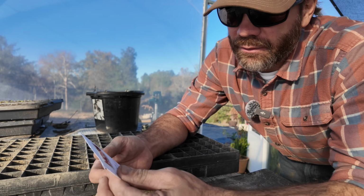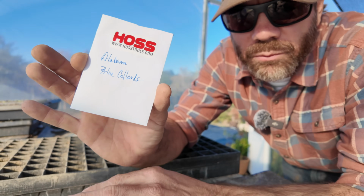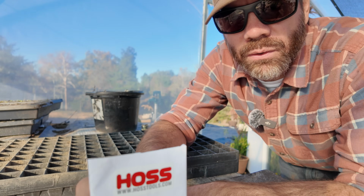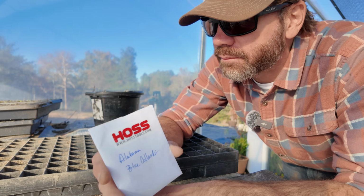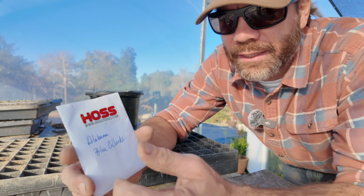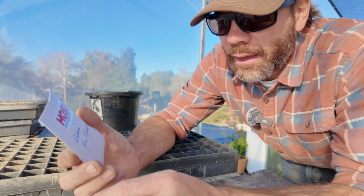But I am at the greenhouse, and I did mention that I had a new collard green, and I have grown this one a long time ago. It has been 12 years, gosh, longer than that. It's been a long time since I've grown this particular variety called Alabama Blue Collards. It is an heirloom variety.